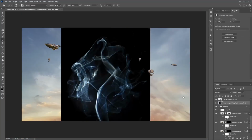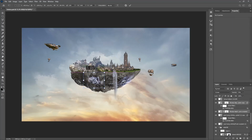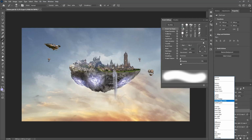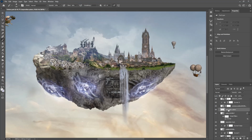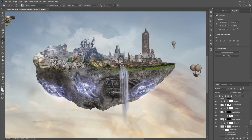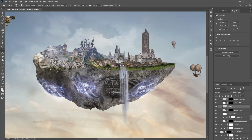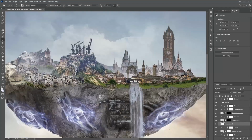However, since the original story had some magic involved, I had the idea to introduce some type of magical, electrically charged smoke coming from the exhausts, and I think it fit very nicely and gave it some additional interest. Now, here's where I realized that the city looked a bit bland and flat, so I decided to take my smoke brush and create some separation between different layers of it.